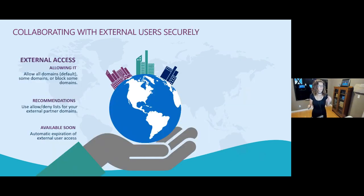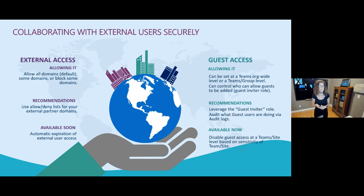So to collaborate with them securely on the external access side, define the domains that you want to allow in there. Use those allow and deny lists if you have some partner domains you want to be able to collaborate with. Coming soon is automatic expiration of external user access, which is a good one. On the guest access, it can be set at a Teams org-wide level or a team or a group level, and you can control who can allow guests.